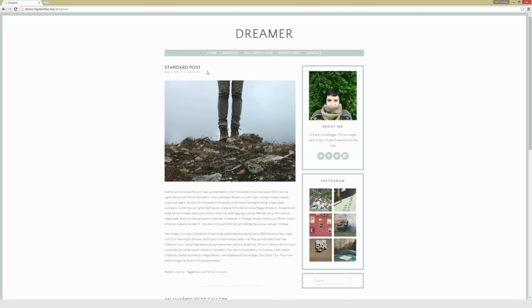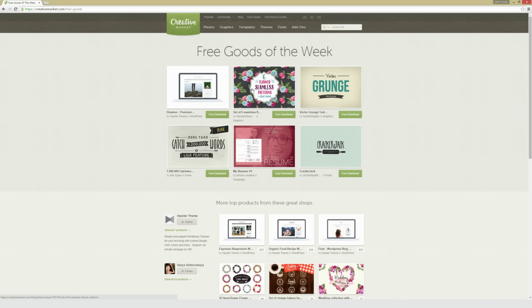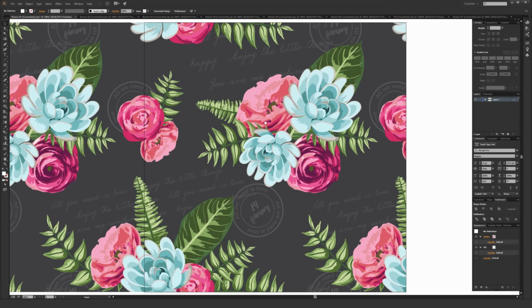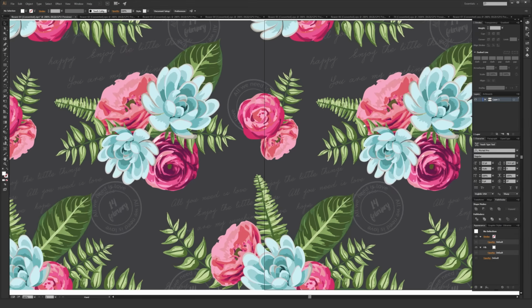Next up is a set of 6 seamless flower patterns. This is a set of 6 repeating flower patterns available in both EPS as well as JPEG file formats. So I have the EPS files opened up inside Adobe Illustrator here to show it. And I went ahead and just repeated this one so you can see that these do seamlessly repeat very well.